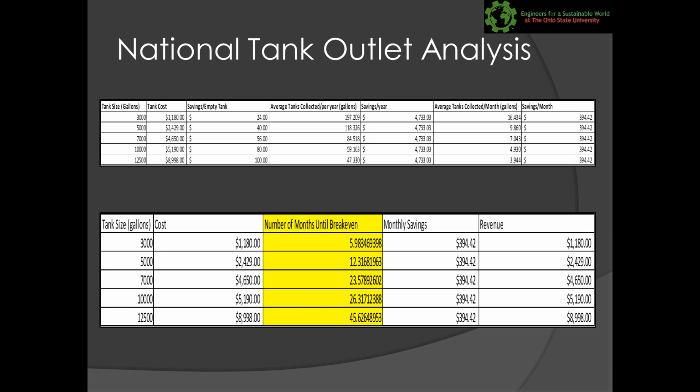We took the tank size and the tank's cost, and then to find the savings, we used the $0.008 per gallon, which Deep calculated earlier on. And I took the average tanks collected per year, which I found based on the annual rainfall, and I averaged it out. Then I calculated the savings per year by multiplying it by the savings per tank. And then I did the same per month, based on the monthly rainfall. And then I used a break-even analysis below.